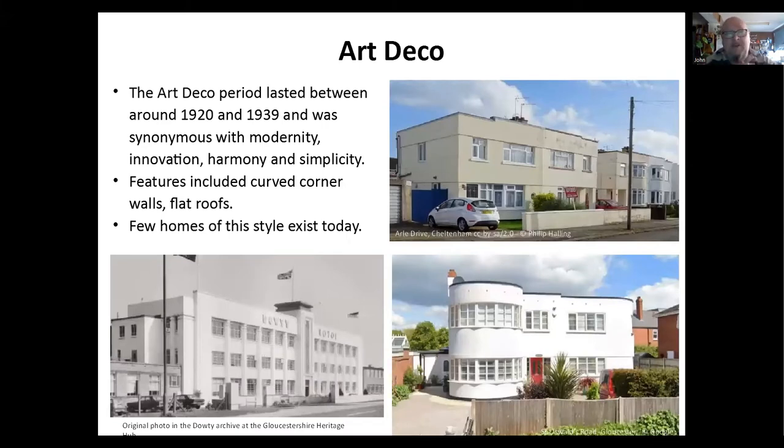The famous Art Deco period, very short-lived again, less than 20 years. You can recognise them quite easily if you see them, although few of them exist today. There's one on the bottom right, which you might have spotted if you've gone along Estcourt Road in Gloucester. And the ones up in Cheltenham and Isle Drive are hidden away a bit more.